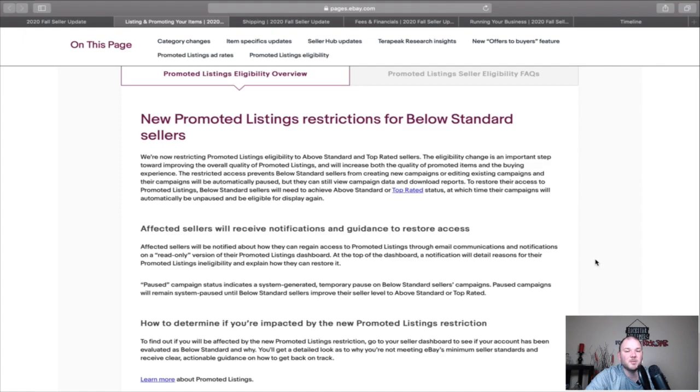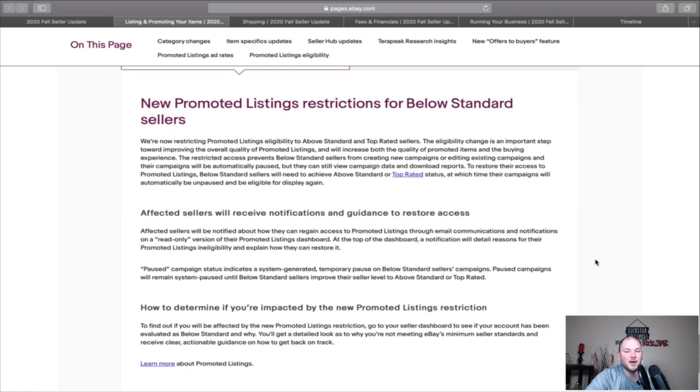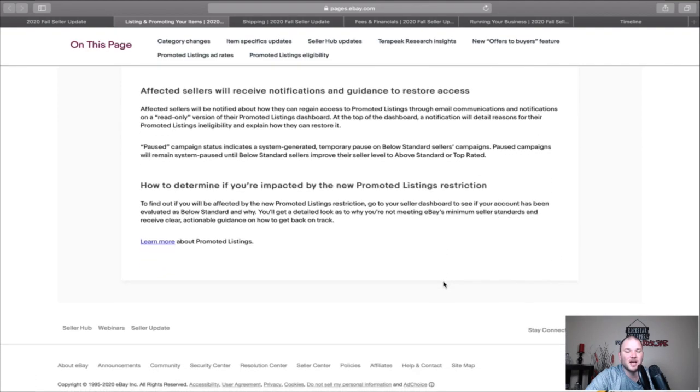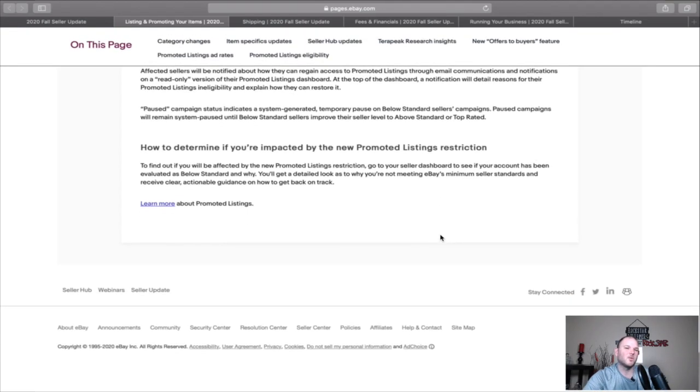New promoted listing restriction for below standard sellers. We're now restricting promoted listing eligibility to above standard and top rated. So if you're below standard, you will not be able to use promoted. Affected sellers will receive notification and guidance to restore access. And how to determine if you're impacted by the new promoted listing restrictions? You'll know because you'll go to that page and it probably won't work.